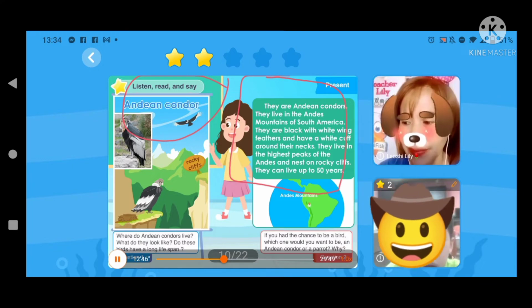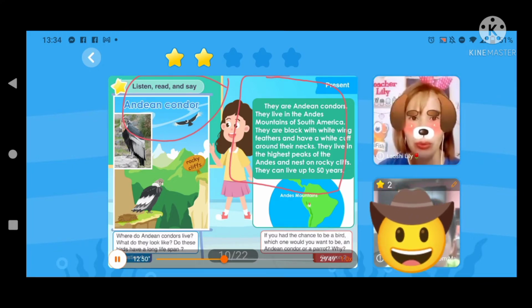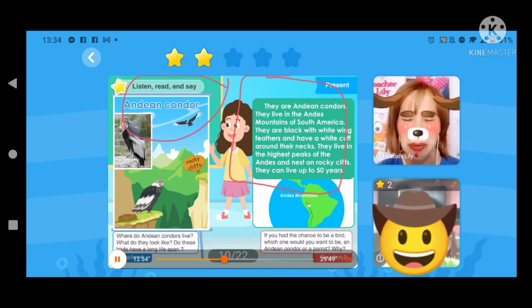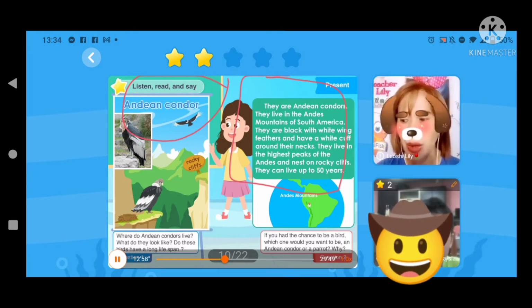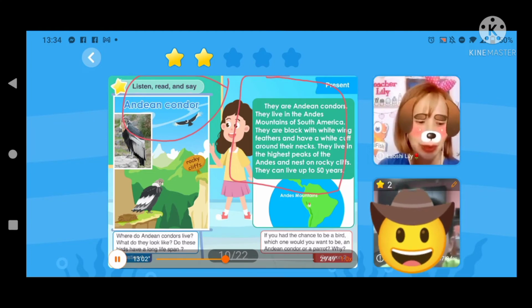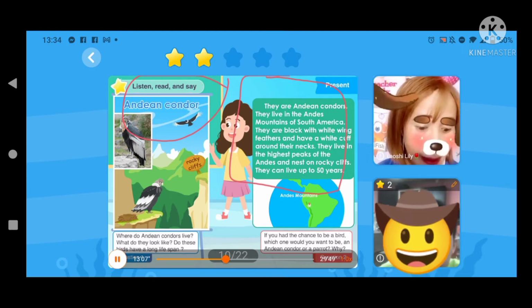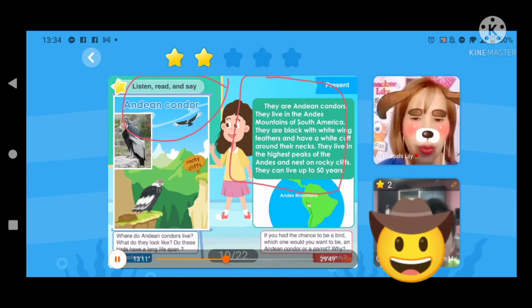Okay, where does this bird live? The Andes mountains of South America. Oh, so have you seen this already? No. Oh, so it's a very rare animal, right? Okay. Yes. What do they look like? They look like they have wing feathers and a white cap around their neck.